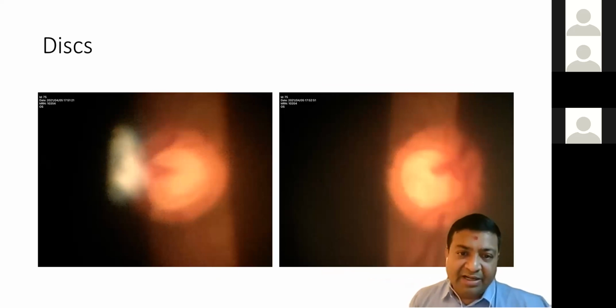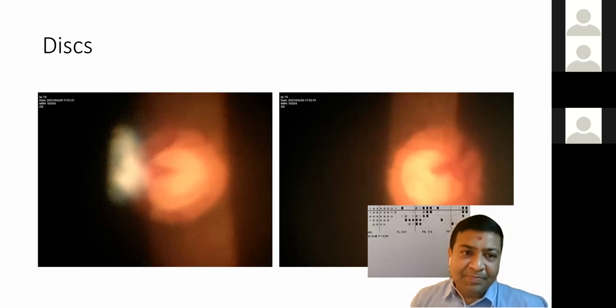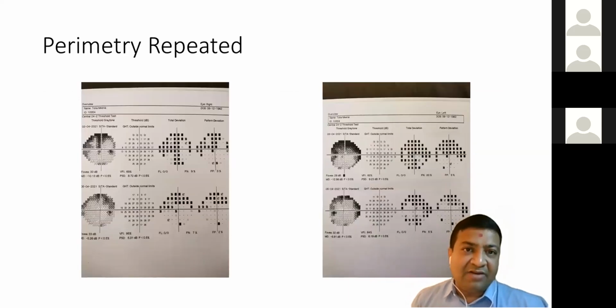So I repeated the test. This test was done after 3 days. The test improved actually, but still there was scotoma. So I saw the patient after looking at the second test, to see why the test is still having scotoma.